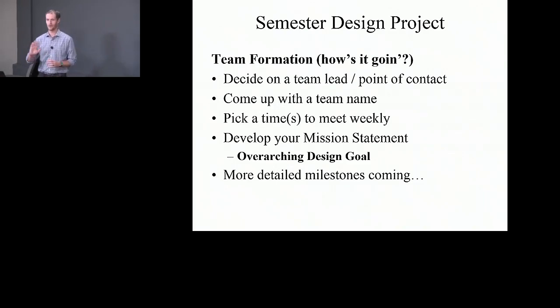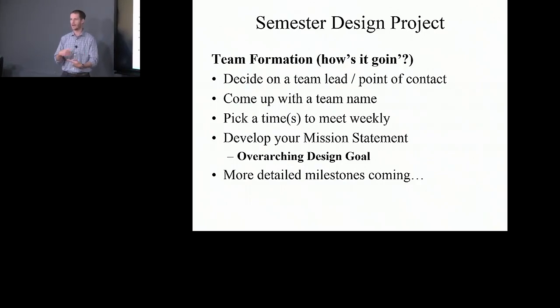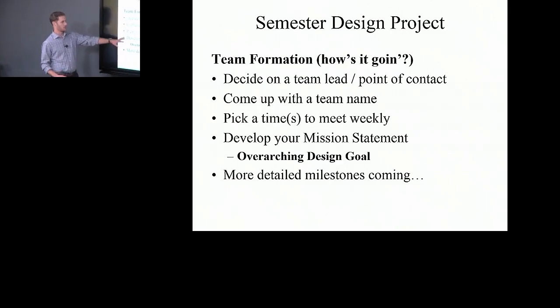Any groups that are still waiting on making a team lead a point of contact, it's totally fine, but please email in the next 24 hours just so that I have someone. And if you haven't already also sent me the time for your weekly meeting, try to do that in the next couple of days as well. Again, no super firm deadline, but we'll probably start to have those meetings as early as next week. So me having an idea of when those are so I can put them in my calendar will be helpful. Again, the team name has no firm deadline, but the sooner you send me all of this information, the better.